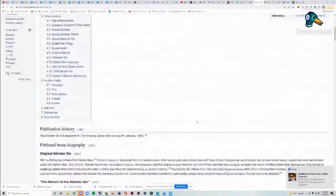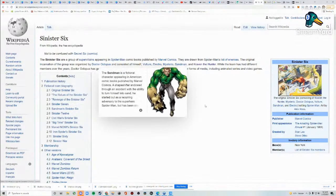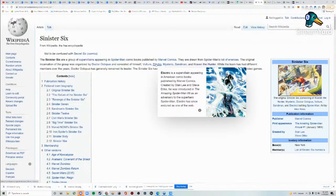Yeah, so he's a member of the Sinister Six, which makes up, let's see, Dr. Octopus himself, Vulture, Electro, Mysterio, Sandman. So, I would love to see Mysterio. I think Mysterio is one of the coolest characters. Electro's really cool too, but we already saw him in the Fantastic Four.